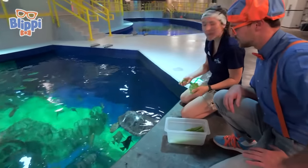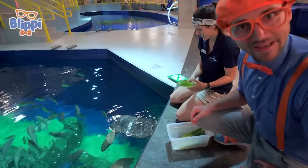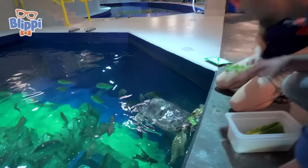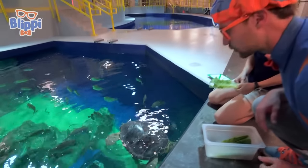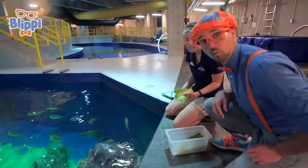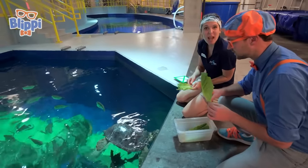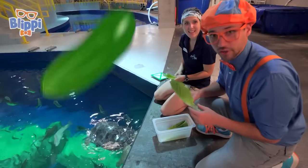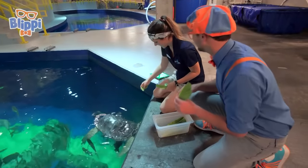I am feeding Greta, our green sea turtle. Ooh, she's feeding Greta? That's a nice name. And this is Greta. Do you see Greta? Hey, Greta. Ooh, what does Greta like to eat? Greta loves lettuce, but she also enjoys cucumbers, bell peppers, and even sometimes carrots. Ooh, lettuce, bell peppers, cucumbers, and carrots? Sounds like Greta's really healthy.